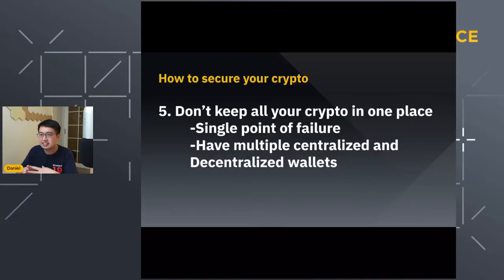So I personally have a mix of centralized and decentralized wallets. Centralized would be somewhere like Binance, where you can log in and have your funds there. Decentralized would be your own personal crypto wallet, could be a hardware wallet, could be a software wallet. And the software wallets are free, so you can create a lot of them, and then you need to back that up.